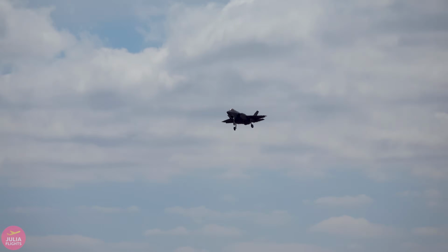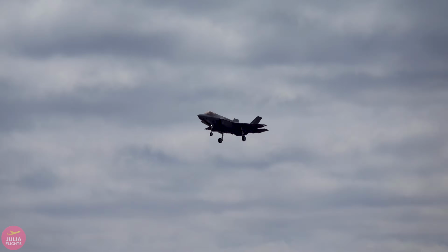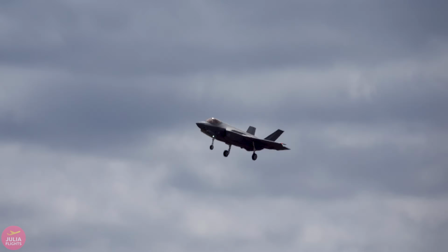He comes here from right to left for his configured pass. Big difference here, we're not going to put the hook out. We do have one, but we can't really put it back up once it's been deployed.